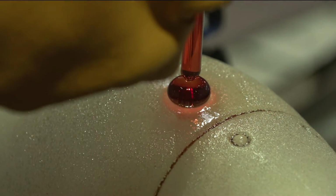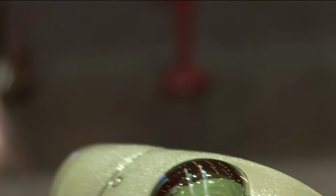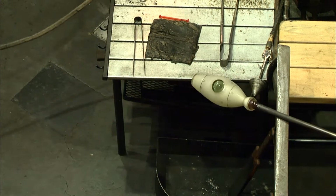So here he goes, places that down, make sure that fuses. Did you see how that just snaps off? So cool. That's so clever.